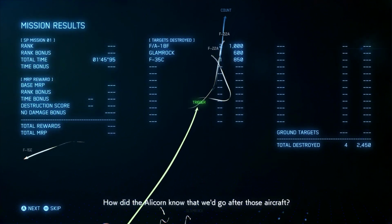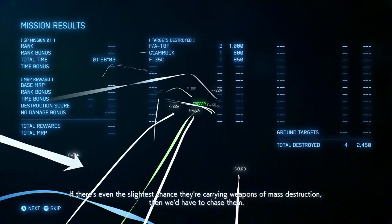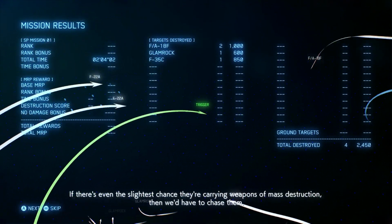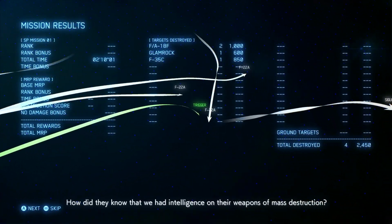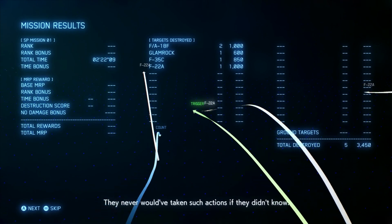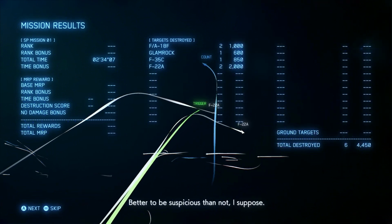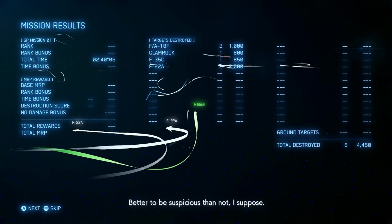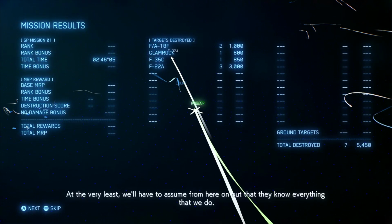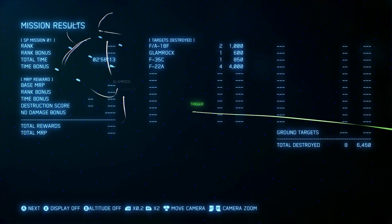How did the Alicorn know that we'd go after those aircraft? If there's even the slightest chance they're carrying weapons of mass destruction, then we'd have to chase them. How did they know that we had intelligence on their weapons of mass destruction? They never would have taken such actions if they didn't know. They have a spy. Better to be suspicious than not, I suppose. At the very least, we'll have to assume from here on out that they know everything that we do.